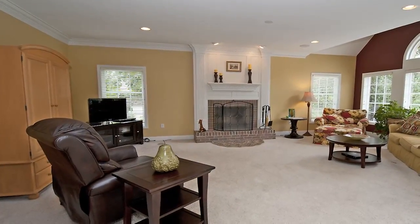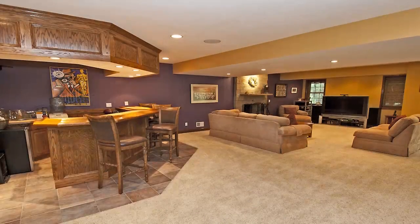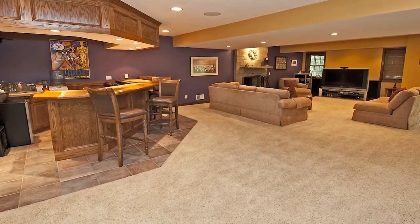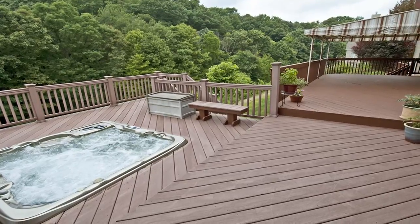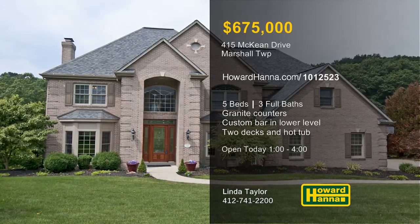A carved wooden mantel complements the brick hearth fireplace at the heart of the family room, accompanied by a built-in dry bar. The game room is ideal for entertaining, thanks to a custom bar and stone fireplace, while a fifth bedroom provides quarters for guests. An awning covers one deck, while the second supports a hot tub, and the landscaped lot abuts state game lands. Discover these and other fine features at this afternoon's open house with Linda Taylor.